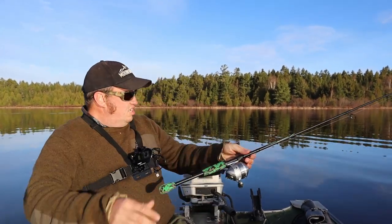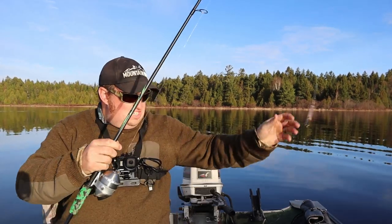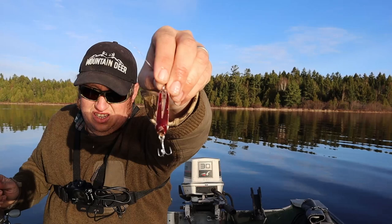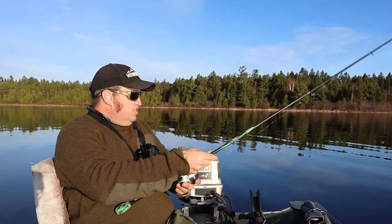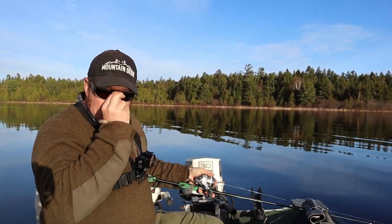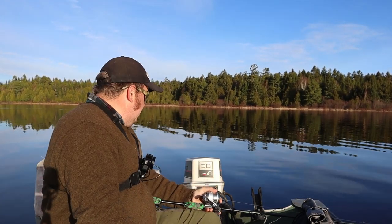Just tried this other one this morning. Just caught that last small fish on it. This is a newer pattern that's come out. It's got red reflective tape on there. So that started to produce this morning. Some of the other colors that I've used in past years, like green, gold, nothing on them so far.